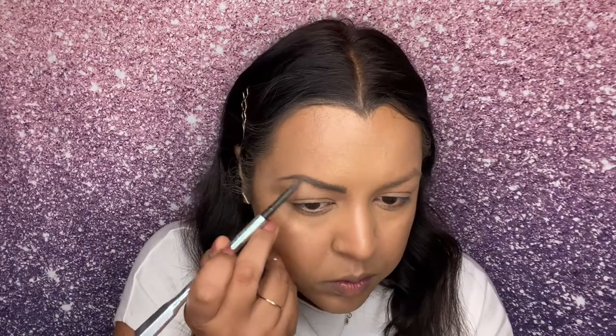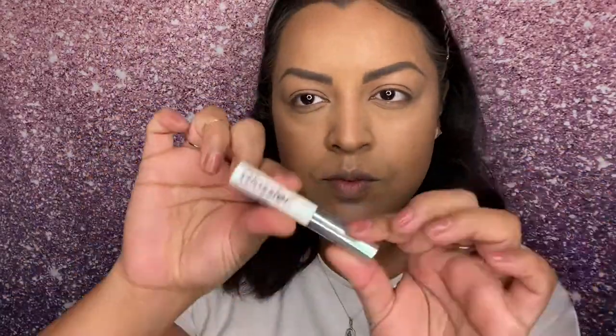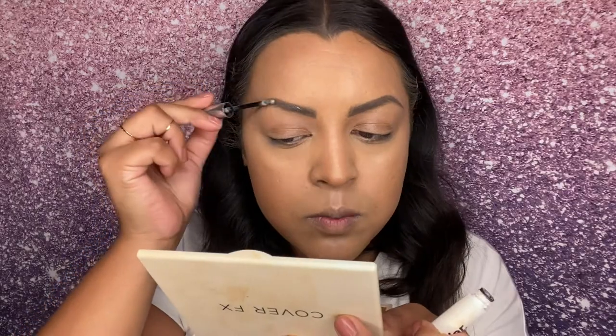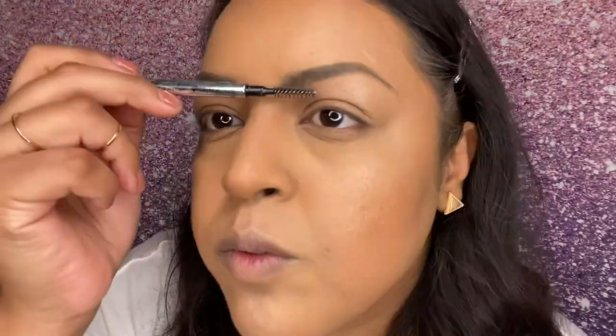I just pretty much fill in my brow shape, fill it in, and I kind of just do little strokes towards the front just to mimic some hairs. Usually it comes out a little thicker or thinner. At this point it was a little thin, and I just went in with my Glossier, which is a white, it doesn't have any color, just to set everything there.